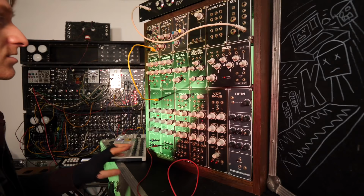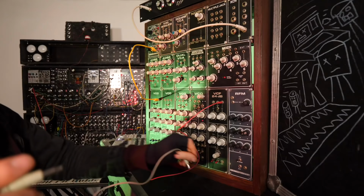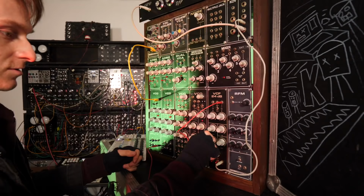So let's do some bog standard stuff to have a look at the other modules. We'll plug it into the external signal input of the VCF, voltage control filter, and we'll plug the output of the voltage control filter into the output. This is a 24 dB filter.